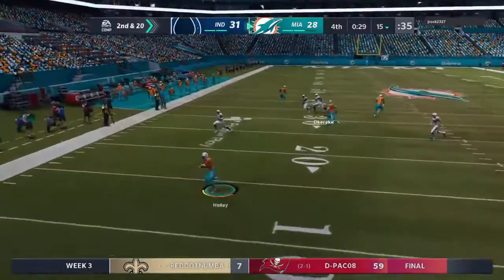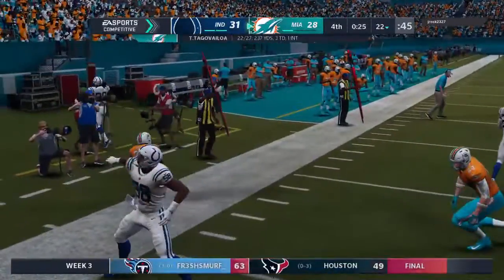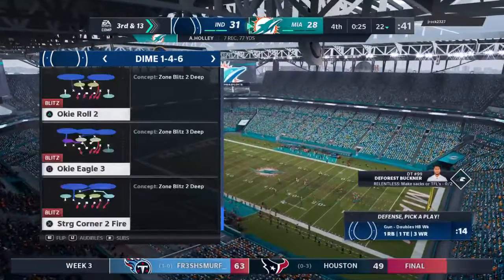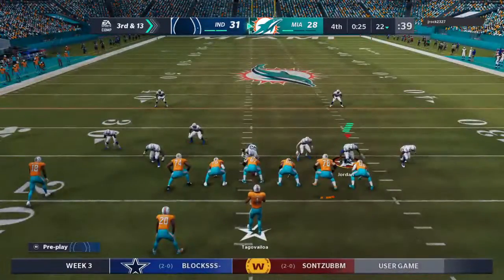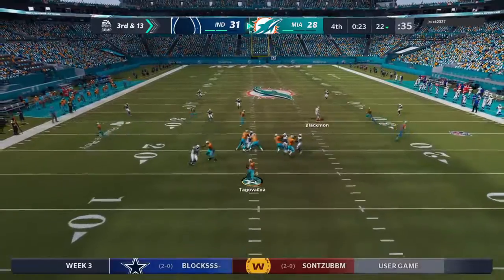Tagovailoa looking to throw it. And he's going to find his man out of the backfield. That's complete. The Dolphins going to take their 2nd timeout as they'll stop it with 25 ticks remaining on the clock. Brings up 3rd and 13. And it looks like we've got a dime set here defensively. 6 DBs in the game. Back to throw.